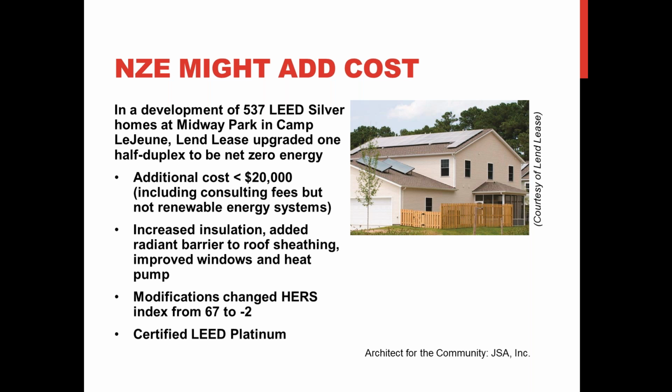So net zero energy can add cost. We've talked about how it doesn't have to add cost, but it certainly can add cost. So this was a project by the Lend-Lease, which develops and operates military housing. This was in Midway Park in Camp Lejeune, North Carolina. And they developed a community of 537 LEED Silver homes, and they decided to see what the cost would be to improve one of these to be a net zero energy home. So they had a grant to get the renewable energy, but then for the consultant fees and for the improvements to the building systems and insulation and so on, they found that was an additional cost of $20,000.